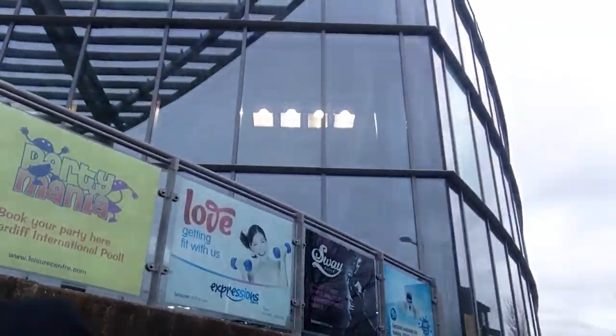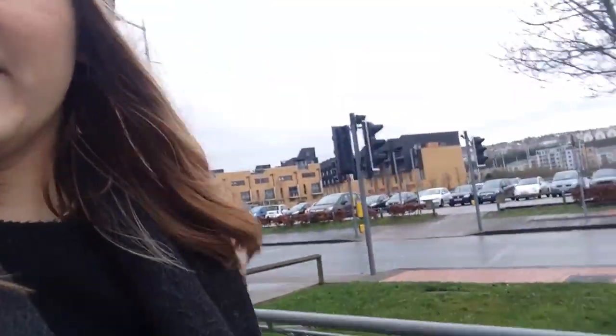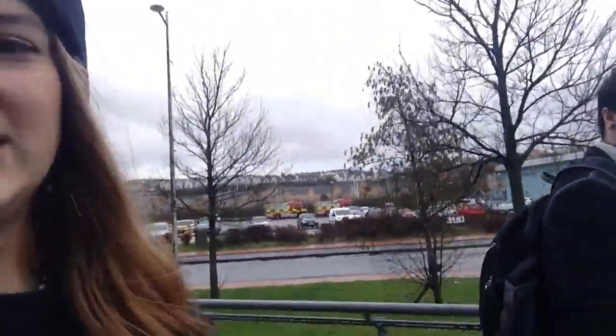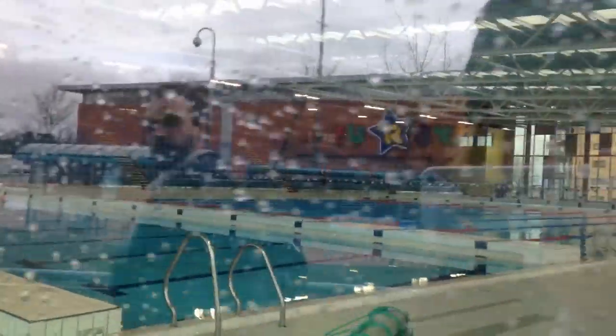We have arrived. Where? Cardiff International. Woo! This is the pool where we will be filming. Hopefully we can still do some behind the scenes shots, but we're thinking that we need to use GoPro for that. So maybe Jack has a GoPro. Yes, Jack has a GoPro. So yeah. This is the pool. So this is the pool area.